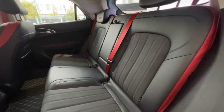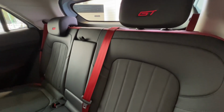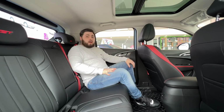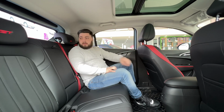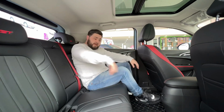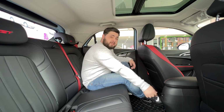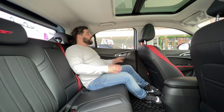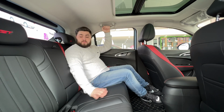In the back here, the red and black interior is carried on. These headrests also have the GT stitched into them. Red seat belts throughout. That's a pricey option on a Porsche, but in here, standard on the GT. There's of course an armrest, a couple of cup holders, and I've said it before and I'll say it again: there's one USB between 2 or 3 people in the back here, which is evil. Apart from that, it's a fairly standard back seat. There's not really that much special to say about it.